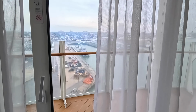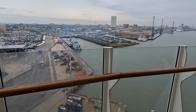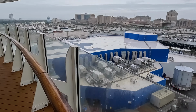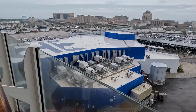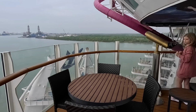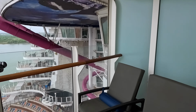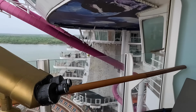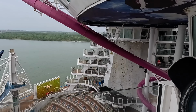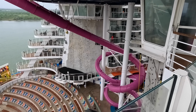All right, let's step outside and see what the balcony looks like. Look at the balcony! This is the coolest thing ever! Well, look here above the Aqua Theatre.